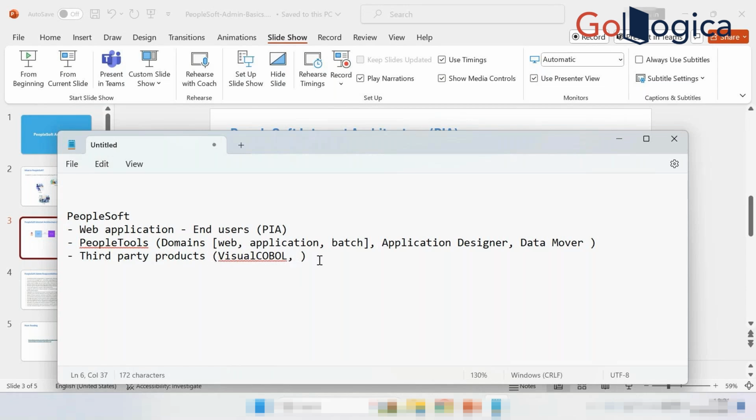Then, depending on the organization's requirements, you would integrate it with something else as well. You might integrate Java applications with PeopleSoft. And so this is the third point.